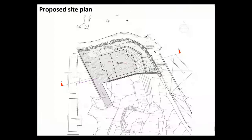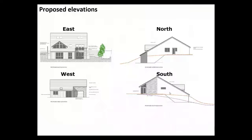So this is the proposed site plan. You can't get too much of an idea from this, but basically it's a single-storey dwelling split over 2 levels, which transitions the sloping site. Access is from Gurnick Road to the west, and Tredavo Lane is to the east on considerably lower ground, as you'll see from the photograph shortly.